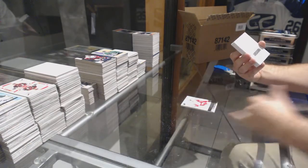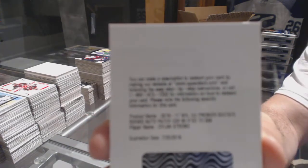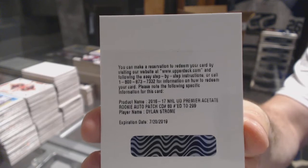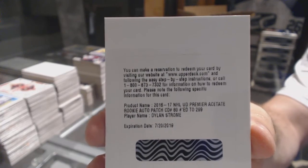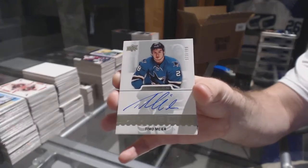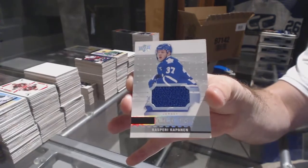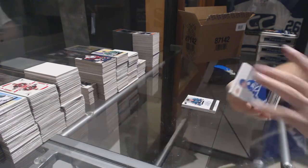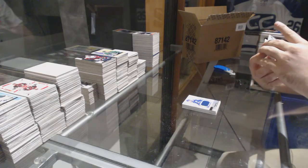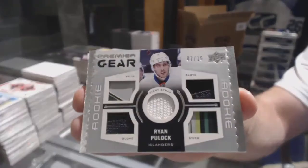We've got another. It's kind of funny because I do need one of these. Rookie auto numbered to $2.99 for the Coyotes, Dylan Strome. So whoever is the Coyotes, if you're okay helping a brother out here, I do need this one. For the Coyotes, $3.99, Timo Meier, rookie auto. For the Maple Leafs, Kasperi Kapanen. And we've got for the Islanders, Premier Gear, dual glove, dual stick, fight strap, out of 15, Ryan Pulock.